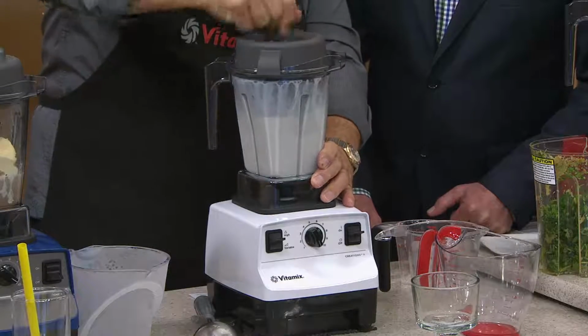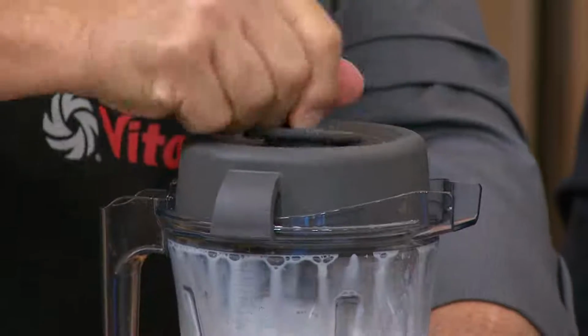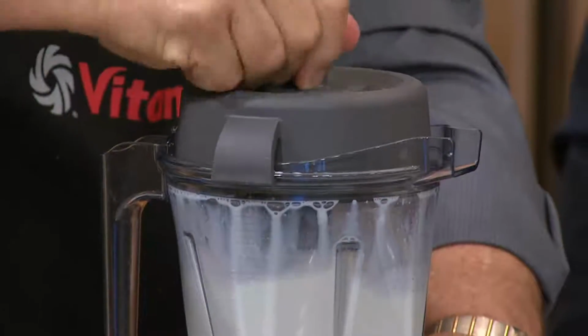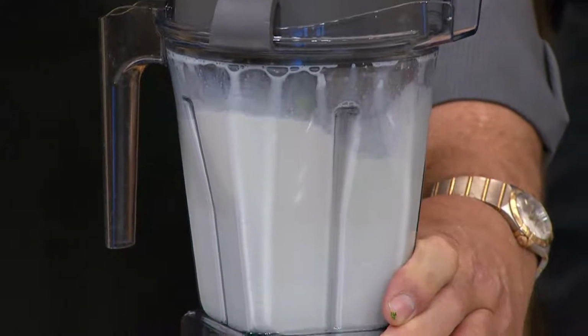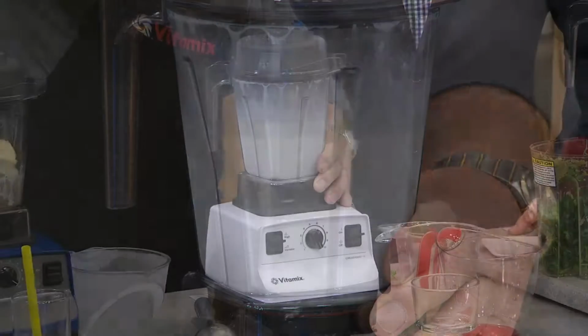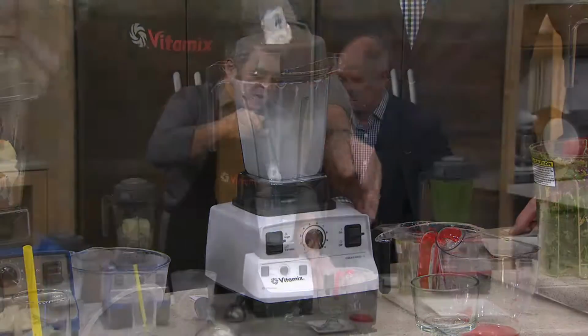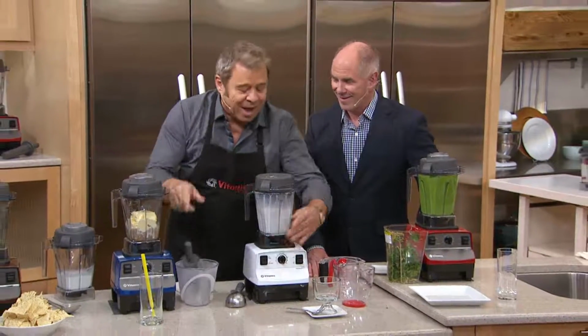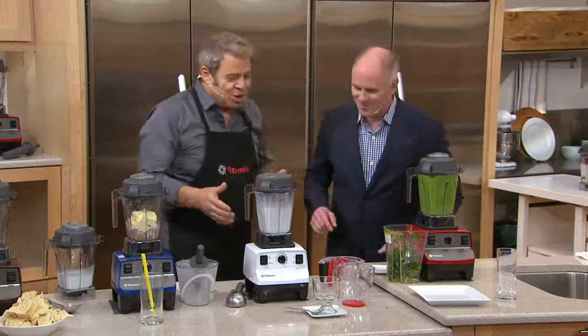Again, I'm using my tamper. You know, some of our neighbors got their Vitamix while I was home in California. So they asked me, would you come over and show us some of your favorite recipes? So I did. And she said, when you make those ice creams, can you really just let the machine run and push down with the tamper? I said, yeah. You don't have to worry about the Vitamix. It's afraid of nothing, so you don't have to be.